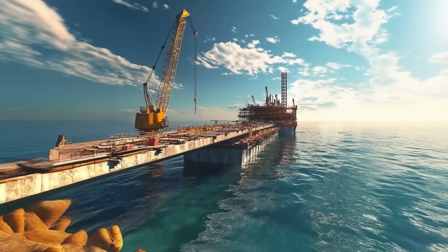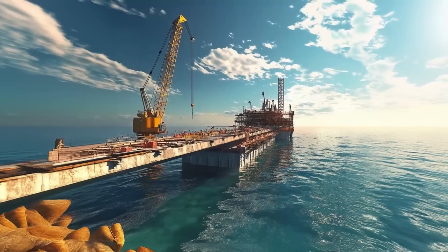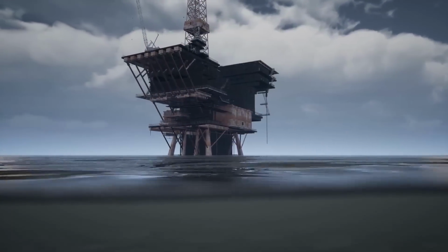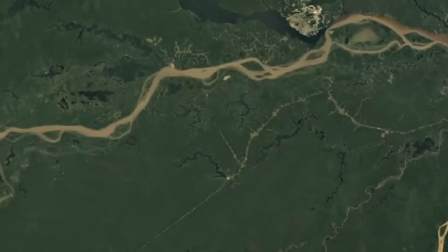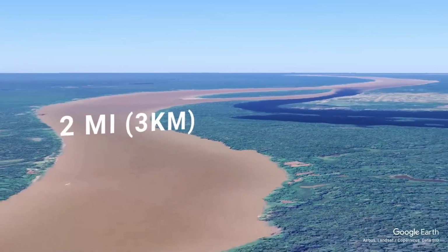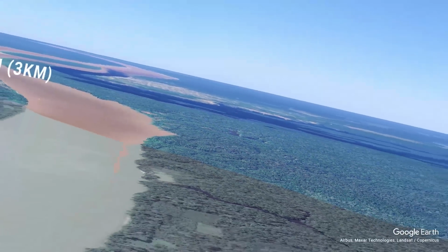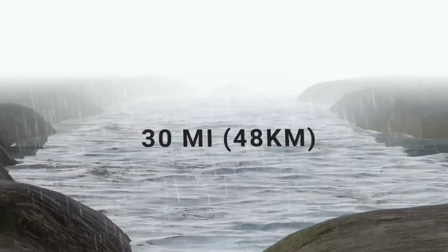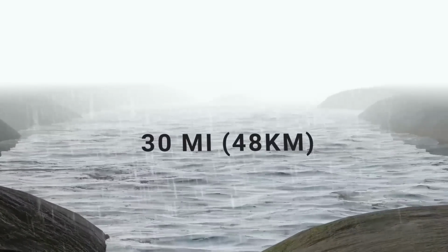Building bridges over deep water is tough, but in other places in the world, engineers can use things like floating platforms to help. The river's path and water levels change a lot during the year. During the dry season from June to November, the river is usually 2 to 6 miles wide. But in the wet season from December to April, the river can become as wide as 30 miles. And the water level can rise by 50 feet. That's why they can't build floating bridges or pontoons.